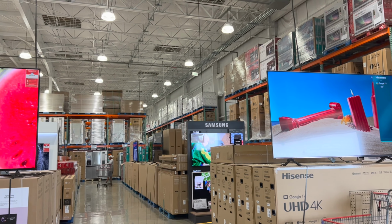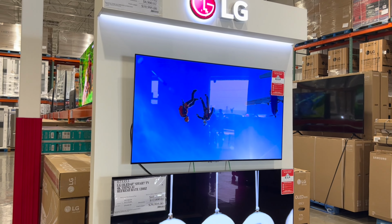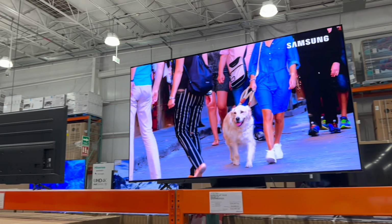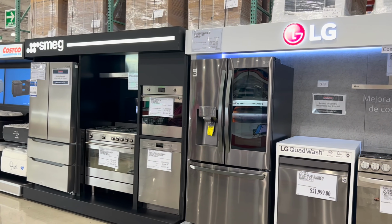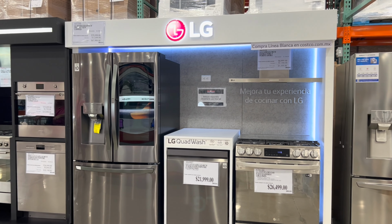Now, they of course have gas for sale. Gasoline in Mexico usually costs about the same as California, in other words, more expensive. But as usual, your big box stores like Costco, they run a little bit less. I'll show you the price and convert it to gallons at the end of this episode. Let's look around.